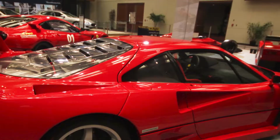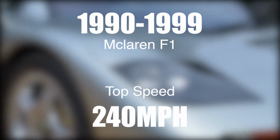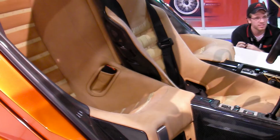A 2.9-liter twin-turbo V8 was responsible for chugging this car along, and boy does this thing haul. 1990 to 1999, McLaren F1. The McLaren F1 was McLaren's first road-legal production vehicle, and they sure knocked it out of the park.